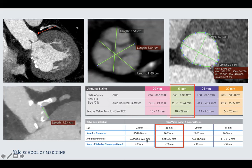Now, one of the things that's important to note, a difference between the guidelines for the SAPIEN valves versus the Evolut valves, is you'll see when it gives you what you need to be looking at. For Evolut, it talks about the size of your sinus of Valsalva, and it recommends that you have a sinus of Valsalva that averages greater than 27 millimeters.